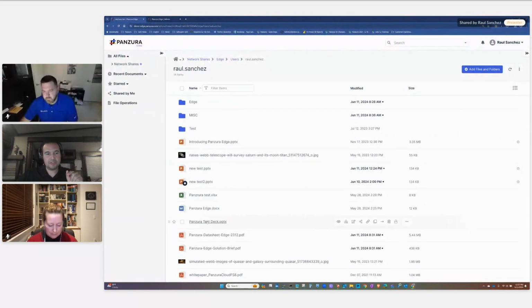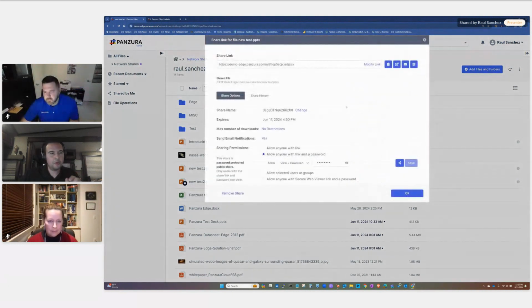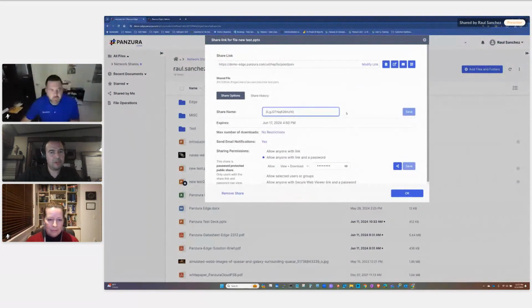All right, let's jump into some of the sharing capabilities of the portal. Let me choose this document again. Now let's go into some of the sharing. Hopefully you guys can read that on my screen. Does that look okay? Good, okay. So you can modify the share link to something that makes sense if you prefer, depending on what the document is called. I can change the share name of the document before I share this out.